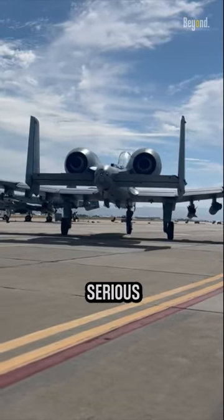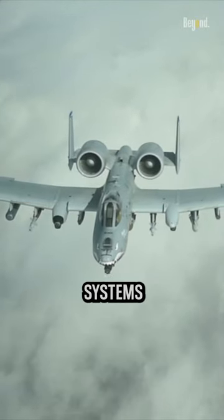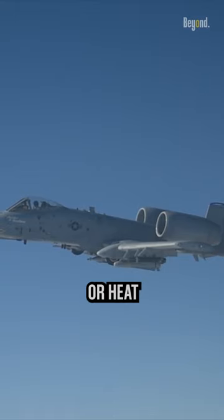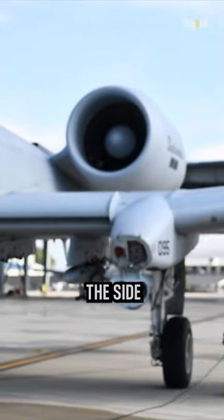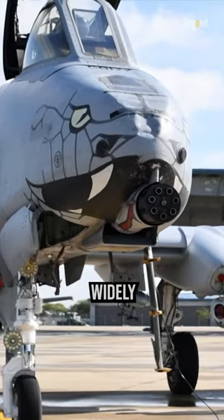Additionally, one of the most serious threats in that environment is man-portable air defense systems, MANPADS. They typically use infrared guidance or heat-seeking. The design of the tail prevents the exhaust from being seen from most rear quarter aspect angles from the side and below, in addition to creating redundant control surfaces spaced widely apart.